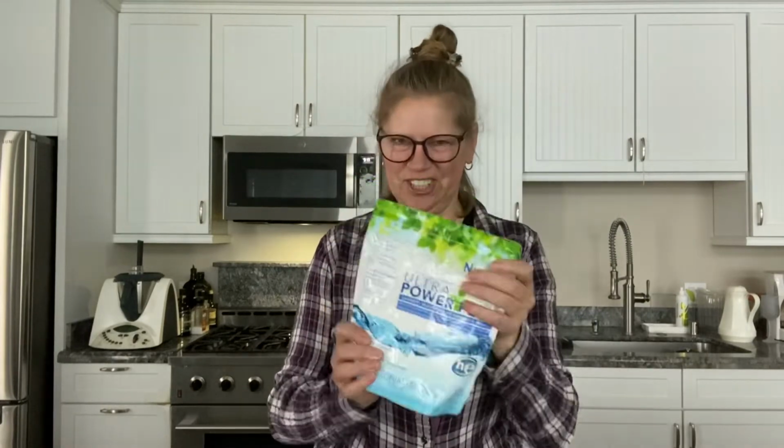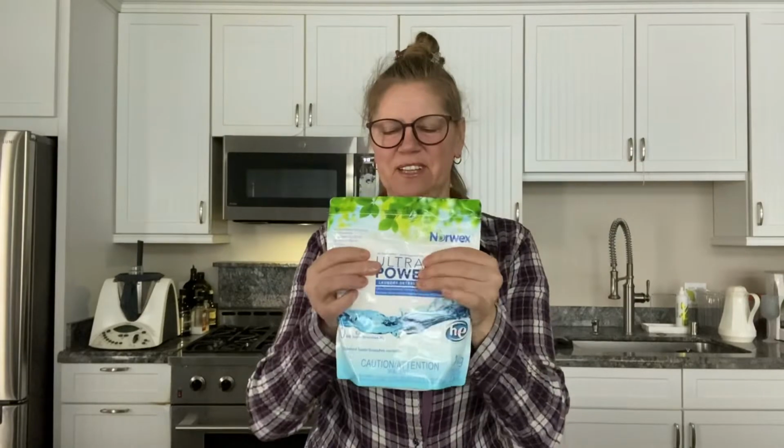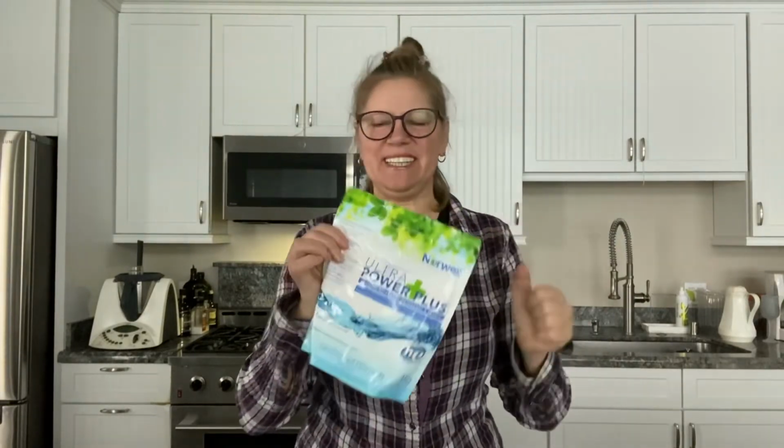Next is laundry detergent. Norwex Ultra Power Plus laundry detergent. That is amazing. That's the only detergent I'm using. It's super good. It's not harmfully chemical, and it cleans perfectly. It comes in a bag like this. It is a pretty big bag, 2.2 pounds, a kilogram. So it takes a long time to use this up.